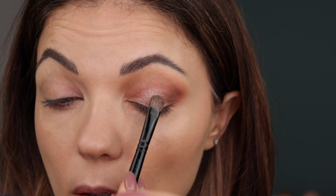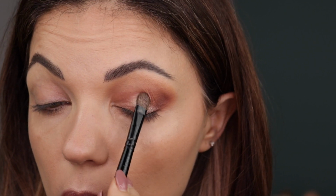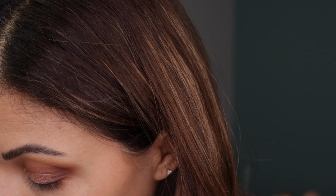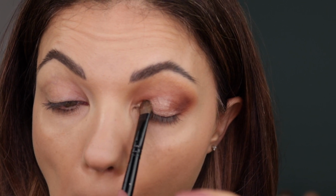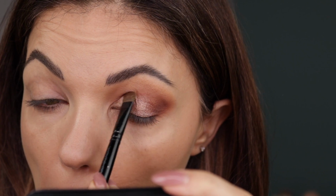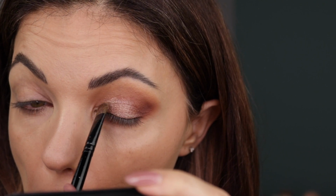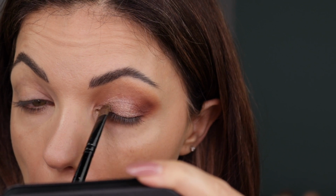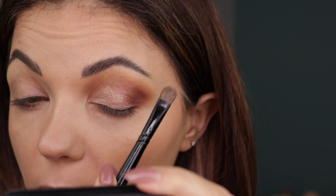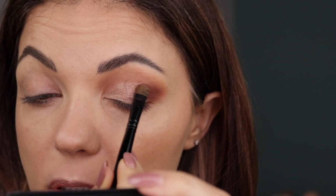Guys, look at that shade. So, so pretty. I mean, I think that this color would look beautiful on anybody. Oh, so pretty. So I'm just going to flip the brush over and apply Morning Star to the inner third. And then pat to blend. I got a little high with the shimmer shade, but that's okay.